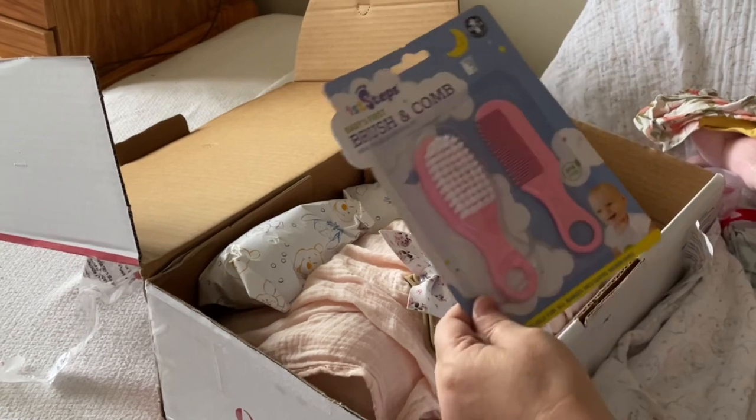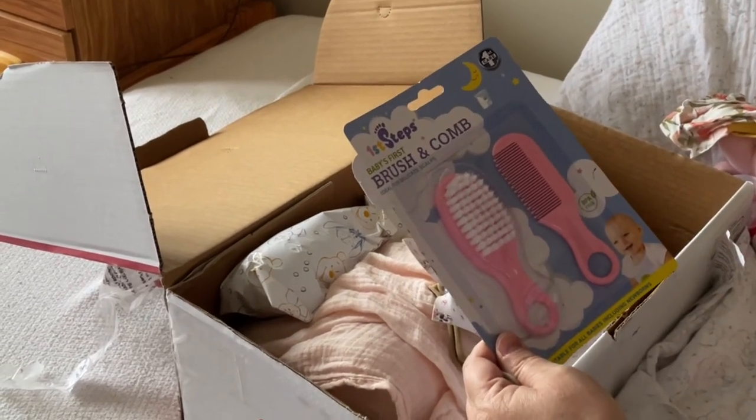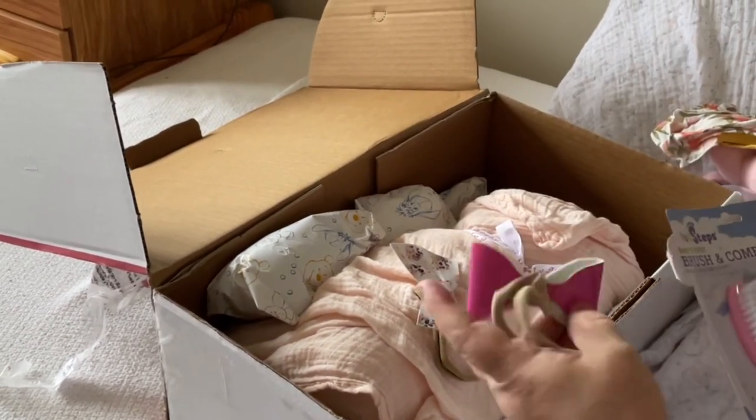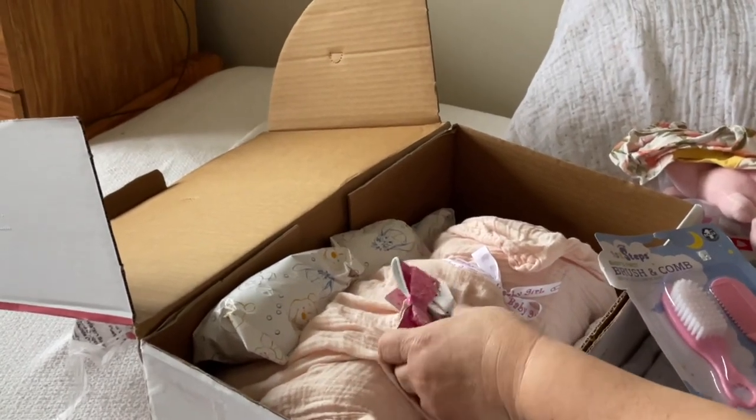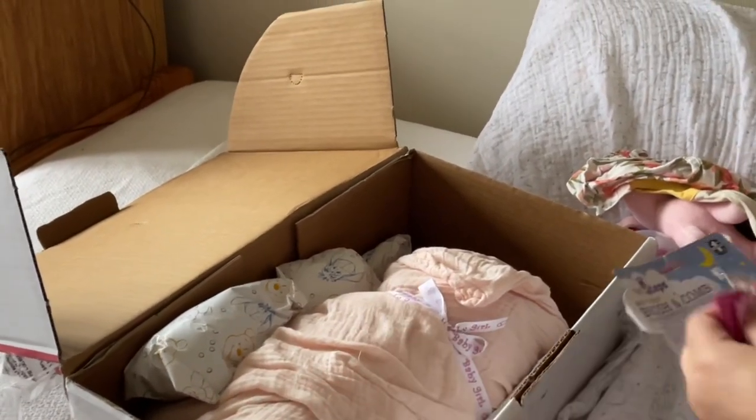Isn't that the cutest little brush and comb set? And then two really adorable headbands. So cute.